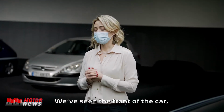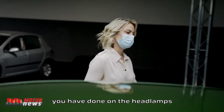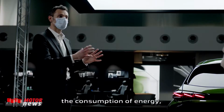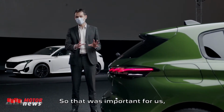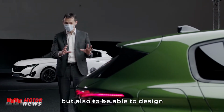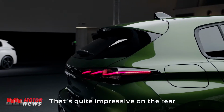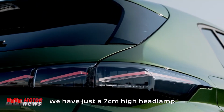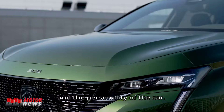We've seen the front of the car. So now let's talk about the amazing work you've done on the headlamps and the rear lamps. The LED technology in terms of energy, the consumption of energy is lower than the classical halogen technology. So that was important for us to use this technology for the efficiency, but also to be able to design those very specific lamps. And that's quite impressive on the rear, but also on the front, because with the matrix LED that we use for the GT version, we have just 7 centimeters high headlamps, and that gives all the look and all the personality of the car.